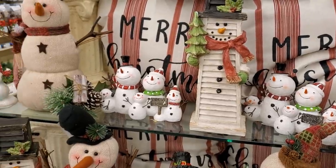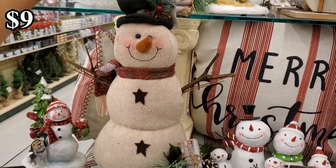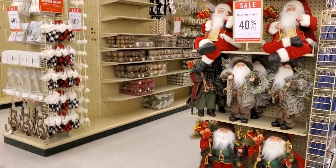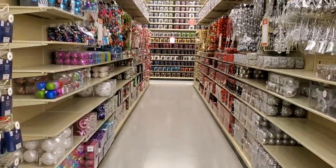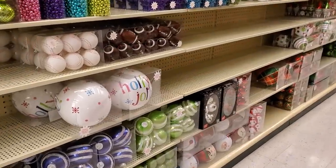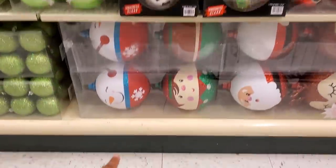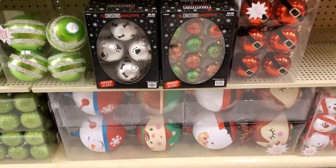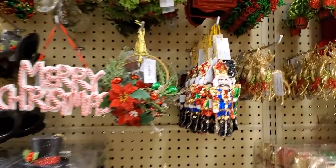Let's see. Little snowman. 15. Wow. I can't believe how many of these little tables they got full of Christmas stuff. You walk down here. Oh, look, this one's really cute. Those are cool. We need a huge tree. I wonder how big the tree is that people usually put those on. I bet it's one of those big ones.